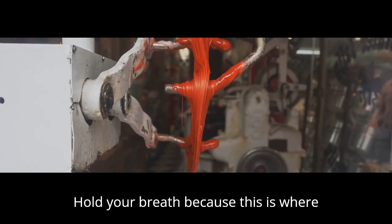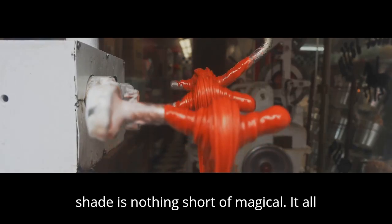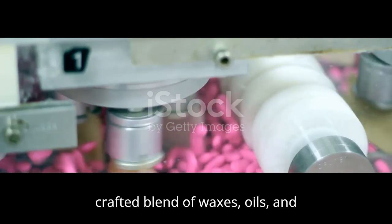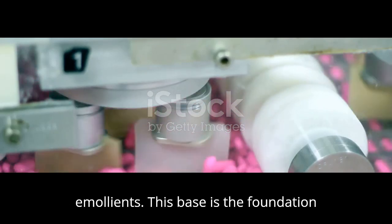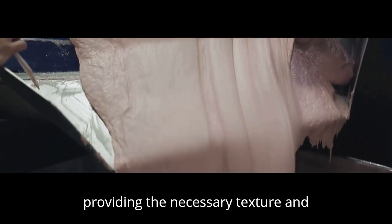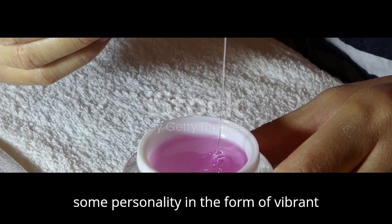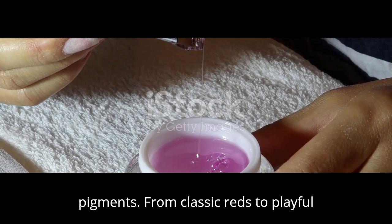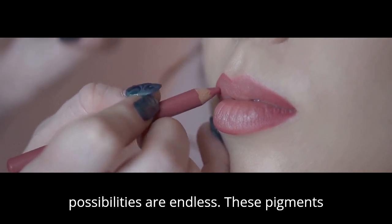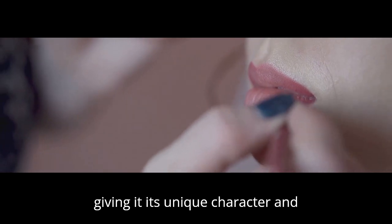Hold your breath, because this is where things get really interesting. The journey of creating the perfect lipstick shade is nothing short of magical. It all begins with the base mixture, a carefully crafted blend of waxes, oils, and emollients. This base is the foundation upon which the entire lipstick is built, providing the necessary texture and consistency. With the base mixture perfectly melted, it's time to inject some personality in the form of vibrant pigments. From classic reds to playful pinks, and even bold berries, the color possibilities are endless. These pigments are the heart and soul of the lipstick, giving it its unique character and appeal.